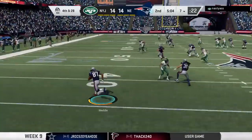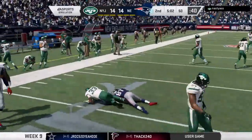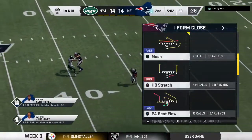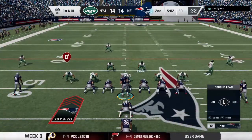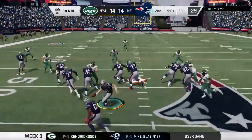It's taken to the 26. Nearly a huge return, as it is still a very good one. 24 yards. And this offense will take over right at the midfield stripe with a 1st and 10. They've got good starting field position as they come up here 1st and 10, right at the 50-yard line.